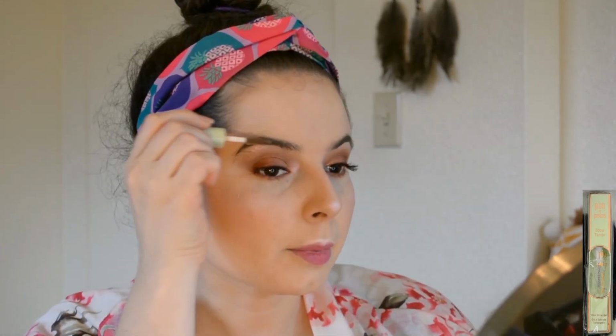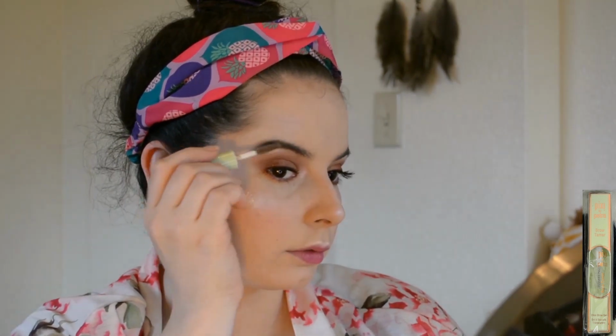Now I take my Pixie Brow Tamer and I set my brows. Now I'm going to take the Kula Makeup Setting Spray SPF 30. I just got this in my FabFitFun box and this is literally the first time I'm trying it. So, it says it's water and sweat resistant, and of course the sunscreen is a huge deal for me, so we'll see how it goes.